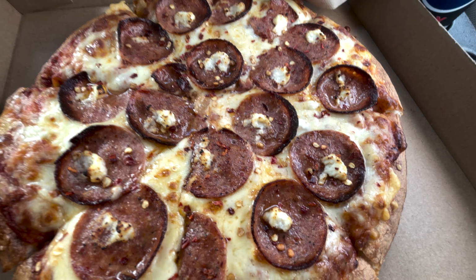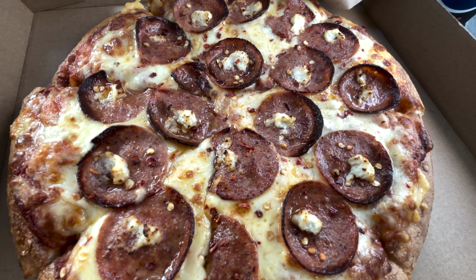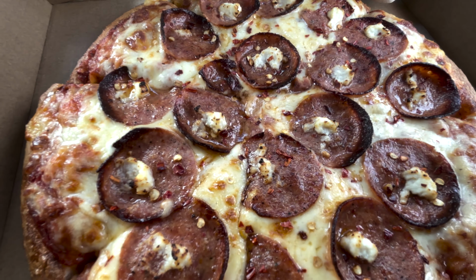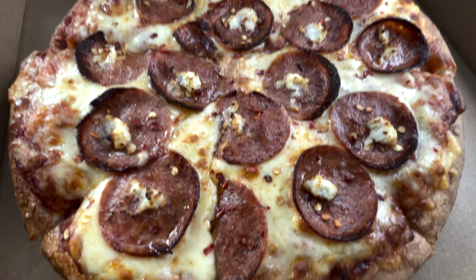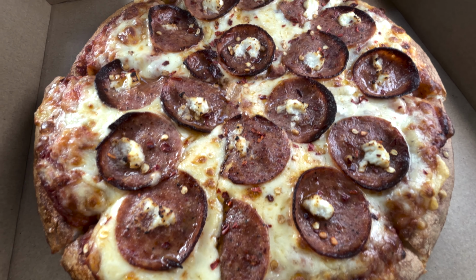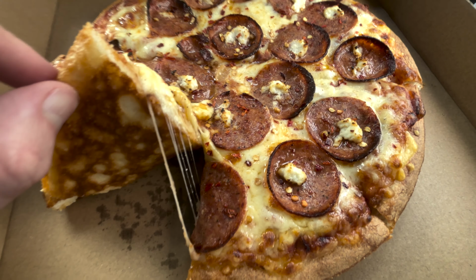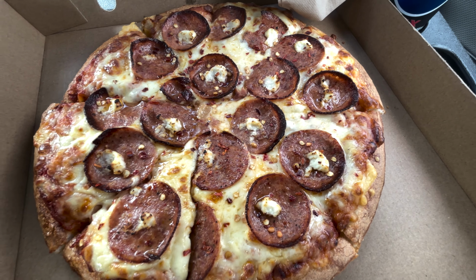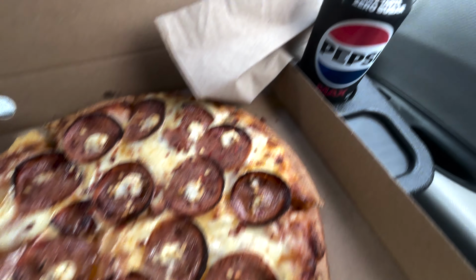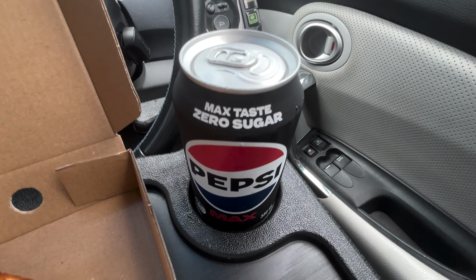pepperoni slice. It's drizzled in chili flakes and a honey glaze, I guess, and then there's a little bit of cheese on that as well, and then obviously there's the undercarriage of cheese too. It looks like it is a relatively similar base to the Domino's style pizza, but it does smell and look a lot nicer. And of course we've gone today with a delicious Pepsi, my pizza, to wash it down.